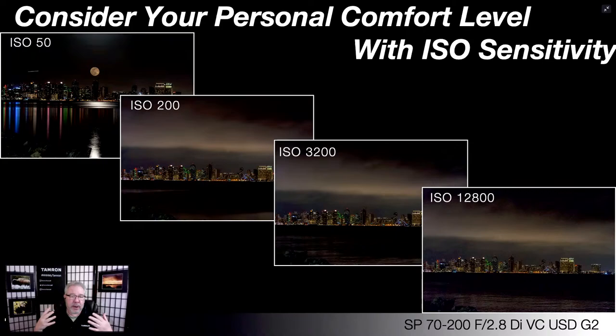Now, with most of the cameras I own right now, I can still make acceptable prints at 1600 and reasonable size enlargements up to 3200. But beyond that, I'm probably not going to make big prints or maybe no prints at all, or just simply use them on the computer where, again, the ISO sensitivity is a little less noticeable.